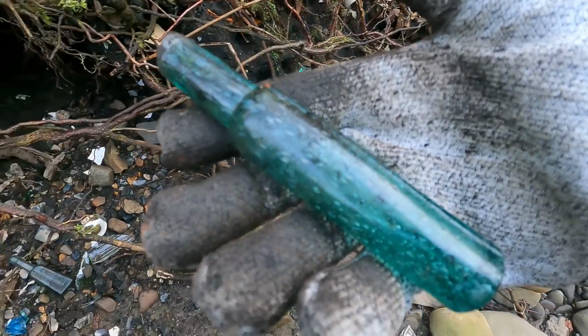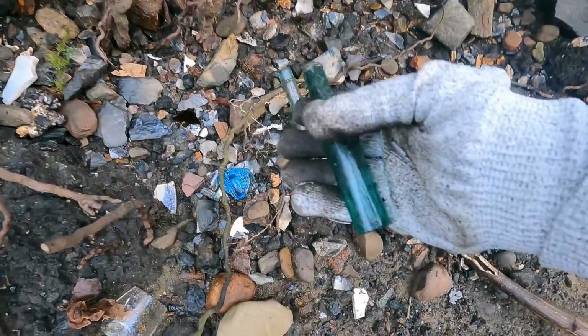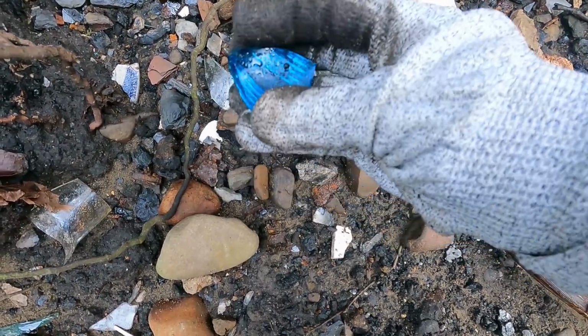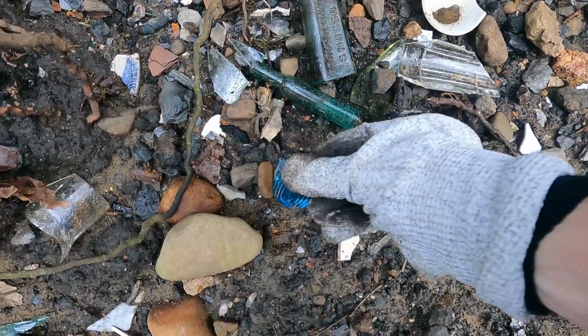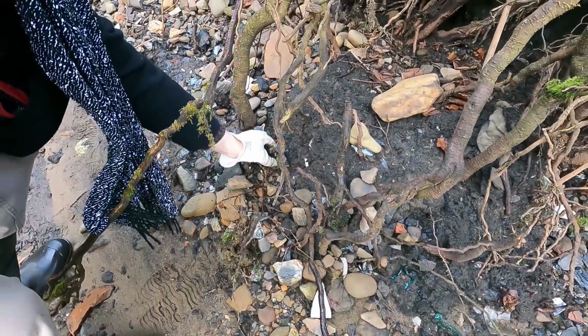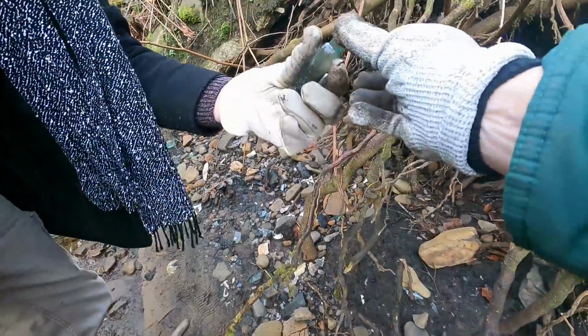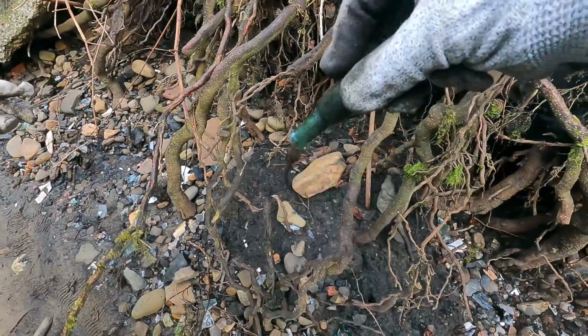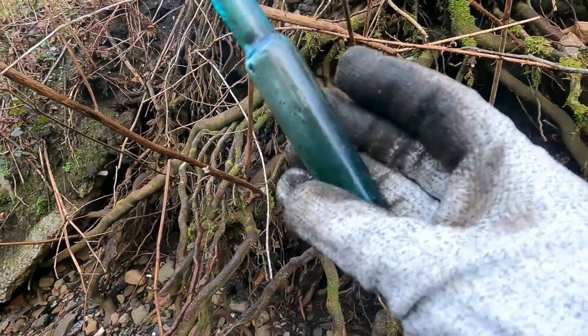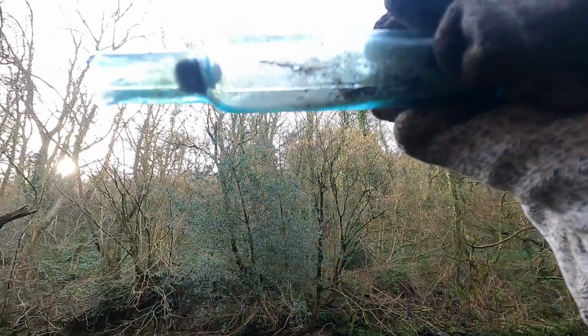They were left by the bottle diggers. Obviously not good enough for them, but we'll take them. Oh, shame the rest of that isn't there. Look at the colour on that. Oh, another bottle. Another one of them like you've got. Oh, is it just bubbly? Don't think so. Is there water in it? Yeah. No, it's not as bubbly as the other one. Can we look up to the light?